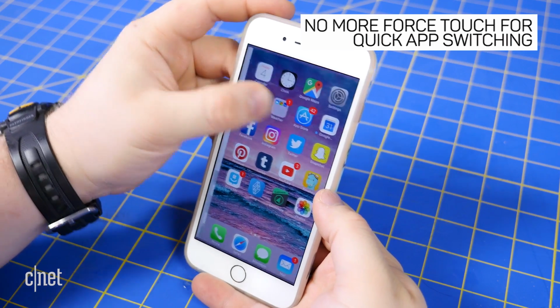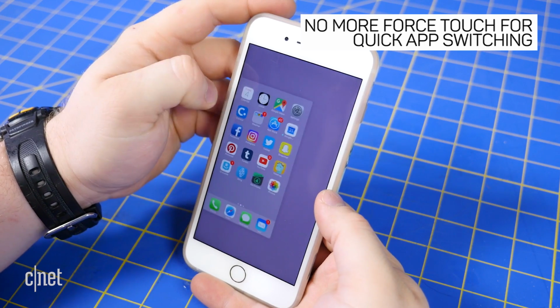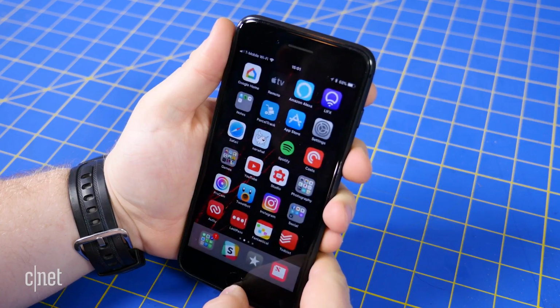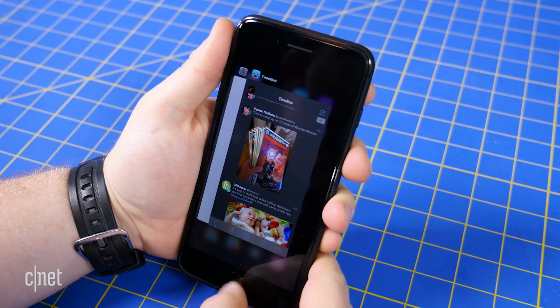Before the update, you could force touch on the left edge of the screen to switch between recent apps. With iOS 11, that no longer works. You'll have to revert back to double pressing the home button to switch between apps.